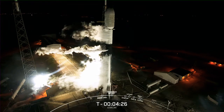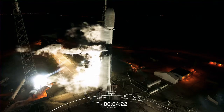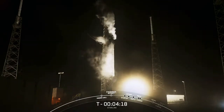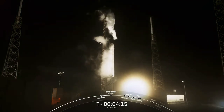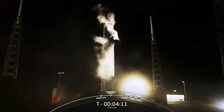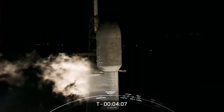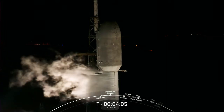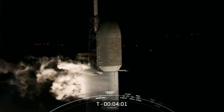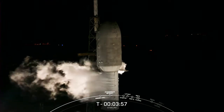Now, the next major milestone that you're about to see on your screen involves the transporter erector, or the TE. This is the structure next to Falcon 9. In preparation for TE retraction, the TE clamps right below the payload fairing will start to open up, and that helps clear the way so that the transporter erector can begin to pull away from the rocket. And there you can see on your screen those clamp arms are slowly opening up. Once they're fully open, the TE will start to retract.